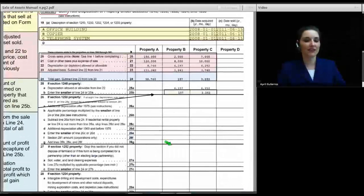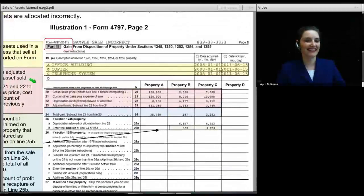Has anyone figured out what's missing up here? The goodwill belongs on line D, and, well, I missed it. Let's see why that matters. We're going to move on to part 1.